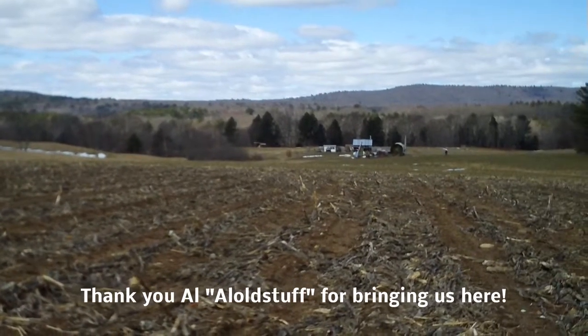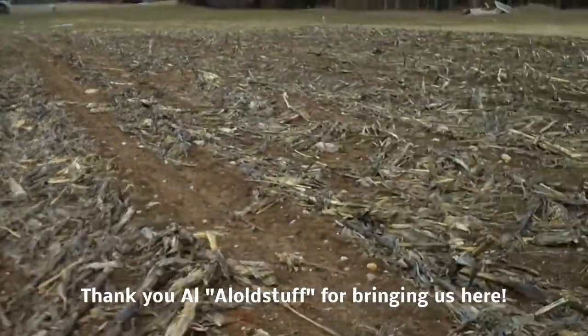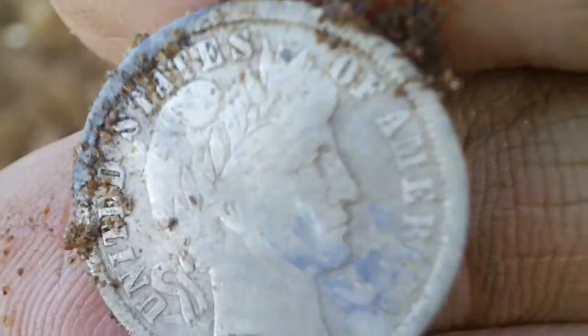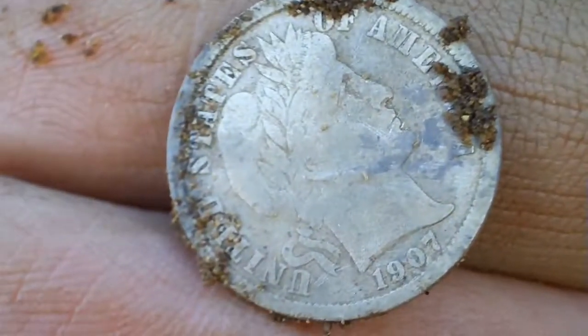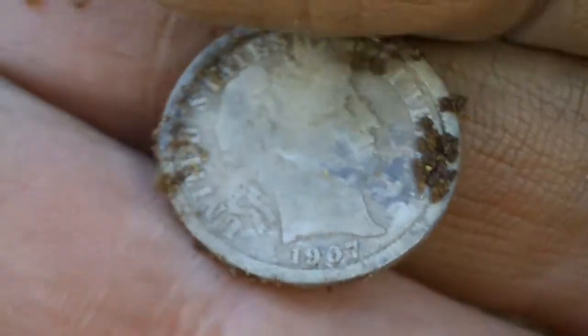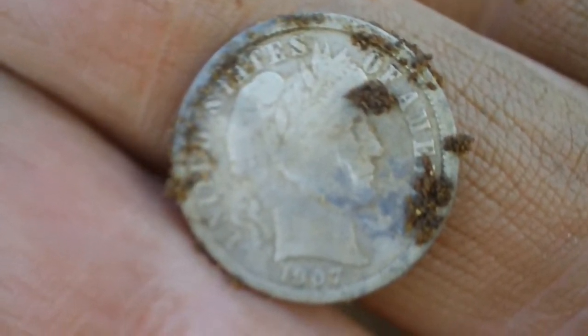Al got a large copper and Tom got one, and I just had a screamer signal on the surface. It's not Colonial. It's not Colonial. But I'll take it. Man, this thing ripped my eardrums out. It was so loud. It was maybe a 1/4 inch deep. Alright, well, a little silver, which surprised me. Alright, on to the next.